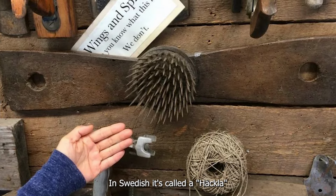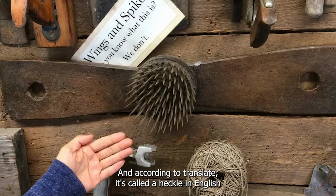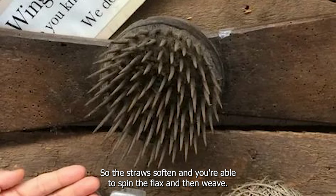In Swedish, it's called a heckle, and according to Translate, it's called a heckle in English, and is used to brush through flax so the straws soften, and you're able to spin the flax and then weave.